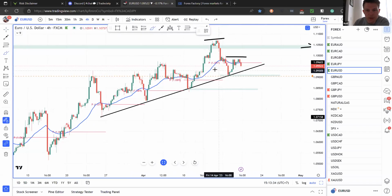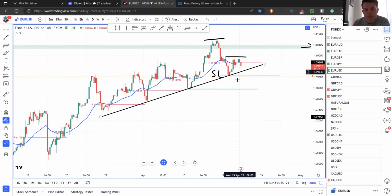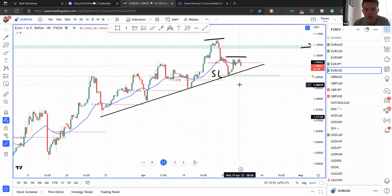You can see this is a swing low. And if we get below that, then we would make a lower low. So we would have 2 lower lows. I think that would make me, yeah, that's quite a decent bearish signal overall.